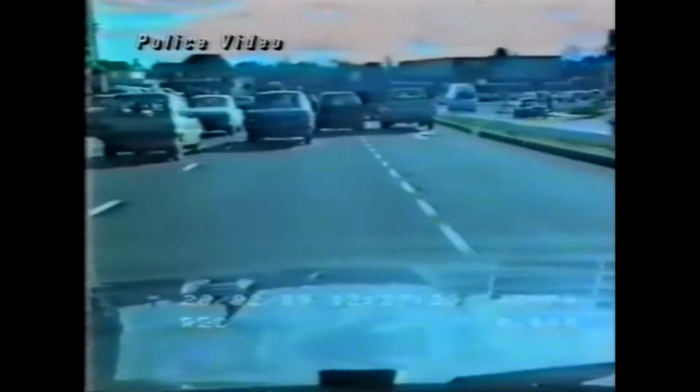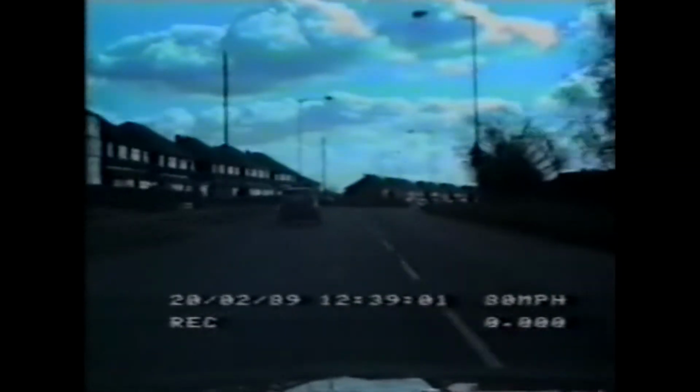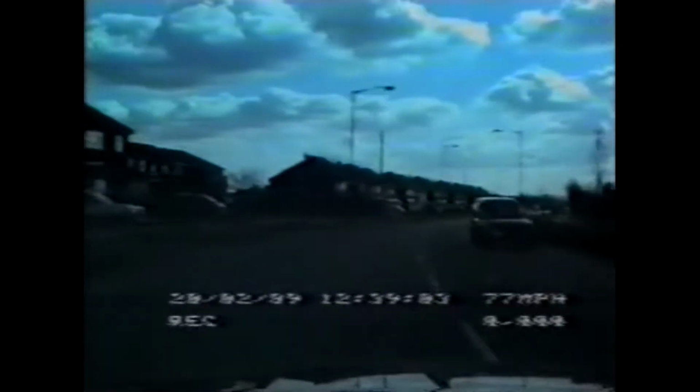This is no practice chase. The motorist has already been told to stop several times by the West Midlands Police. It's their camera which recorded this pursuit. In this busy urban area, it's the police who must decide whether it's safe to continue the chase.